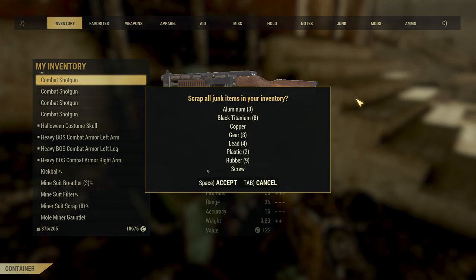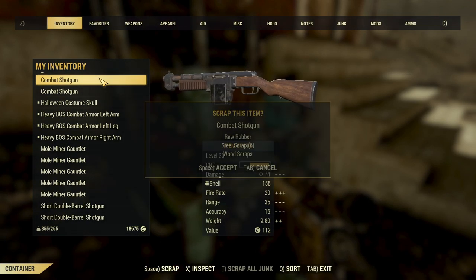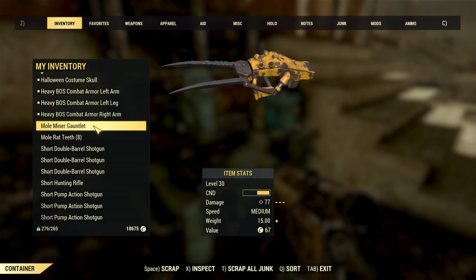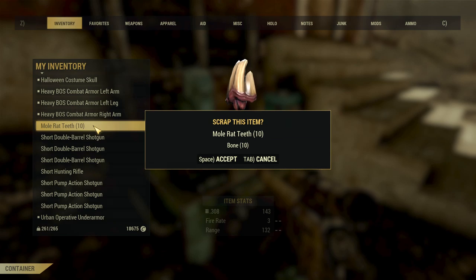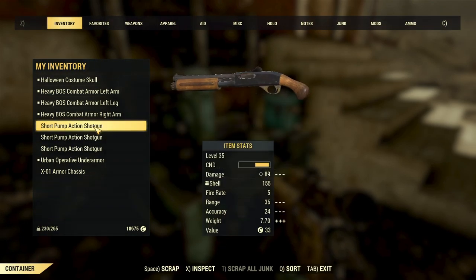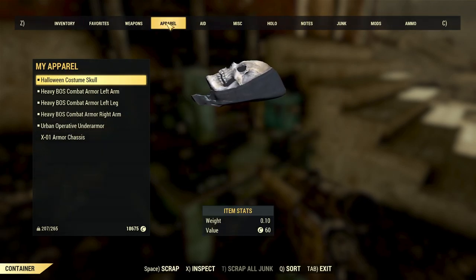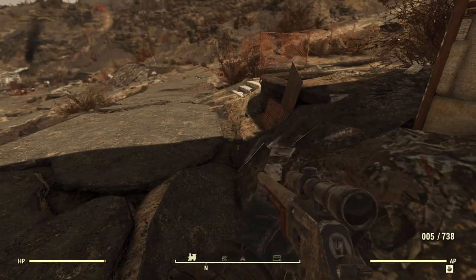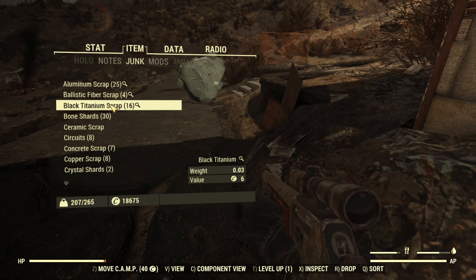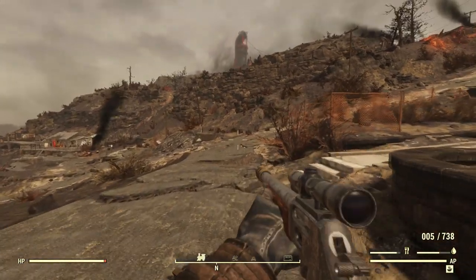Alright, scrap, scrap, scrappity scrap. Scrap all this crap. Better be careful, I might scrap something I don't want to scrap. So now... 16. And then I've got 5 in my stash. Alright, let's go.